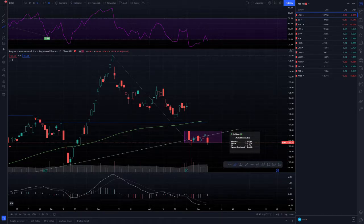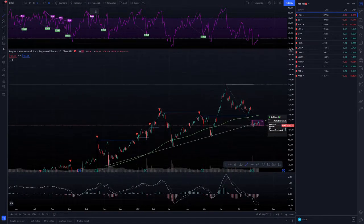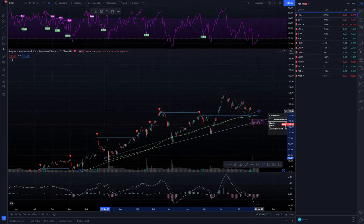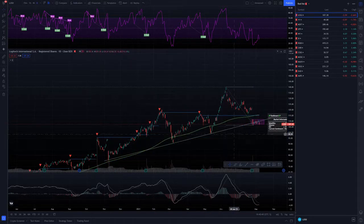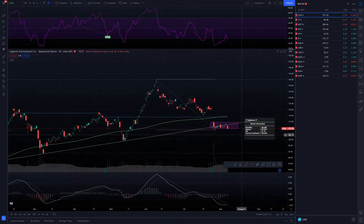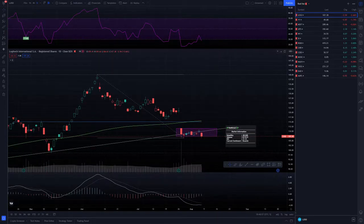Okay, so the first stock on our watch list is Logitech. And as you guys can see, we are in a long-term support area. So if I draw the linear regression, as you guys can see, there is a nice support over here and right here. It is the fourth bounce on the support, and the fourth bounce on the support always is very skeptical.